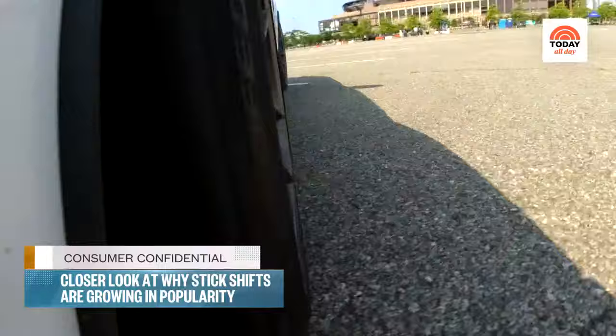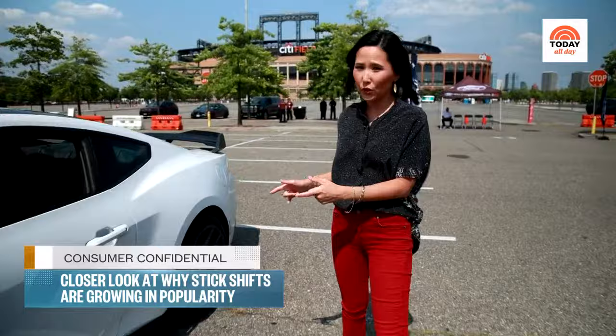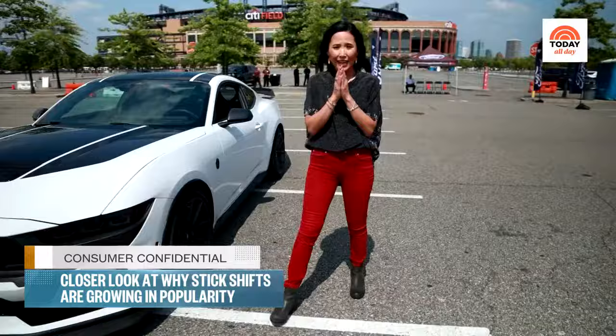All right, so that's not exactly how it went, but I was in for some fun. Today, we're outside Citi Field here in Queens, New York, and this is the brand new Mustang Dark Horse. It is a manual transmission car. I can't wait to take it for a spin. Problem is, the last time I drove a stick was 15 years ago. But lucky for me, look who we have here.